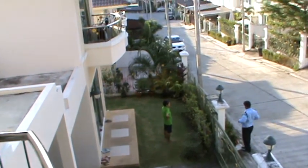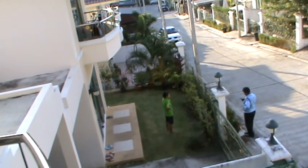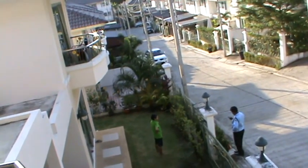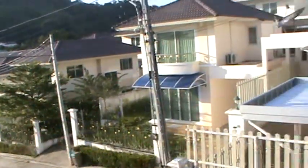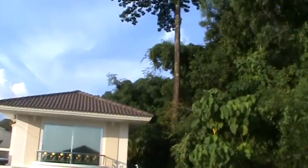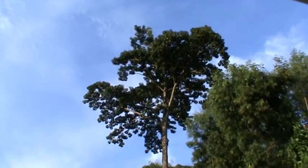Our friends live one house over from here. They have three little girls ranging in age from 8 to 2. That's a big, I think this is a kanun tree. I'm not sure.